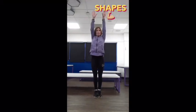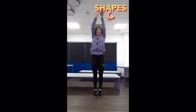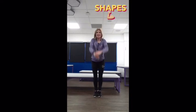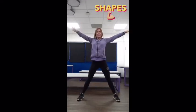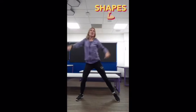Okay, right, ready? So, tall giraffe shape. Stretch up tall as you can, high as you can. Eat those leaves off the trees. Well done. Great shape, really good. And our wide elephant shape, so wide legs, wide arms, really get the widest. That's a great shape, great star shape, well done, like a big wide elephant.